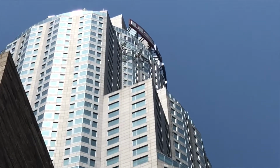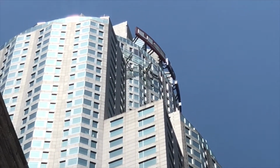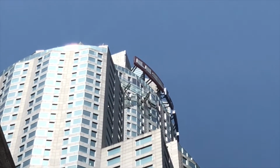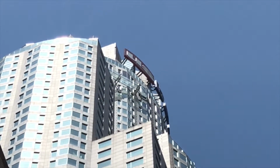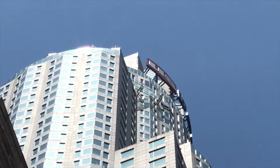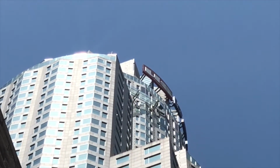Hey, and you just saw a rider go through the slide. So, sorry if this is a little shaky. I'm just using my hand here. But yeah, so that was cool. You can see the side, see the slide protruding out. Let's see if another rider goes. Because as I was zooming in, somebody slid down. You could see him for just a moment. There he goes.